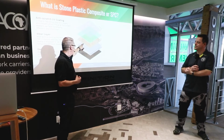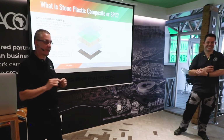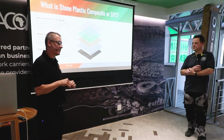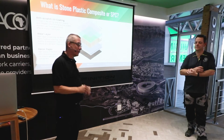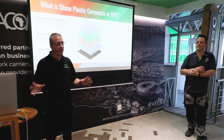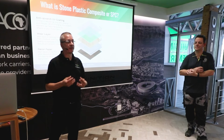The decor paper, that is what you can see through the things that you can't see. In other words, it's a picture of the product. In this instance, you're looking at a wood grain. If you go outside, you'll see stone look. You can have pretty much anything imaginable printed onto your LVT or SPC flooring, provided the volume is there.